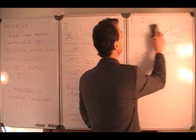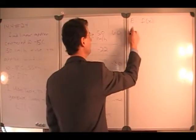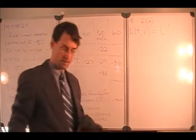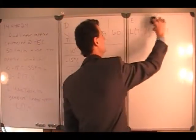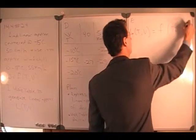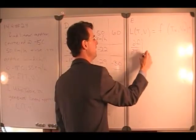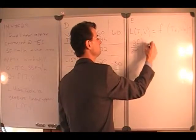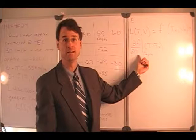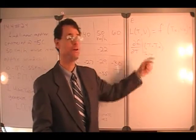Alright, now that we've reminded ourselves how the linear approximation works in one dimension, let's develop the formula L of t and v. Well, that's going to be equal to the value of the function at the center, at the point of interest. So it's going to be equal to f of t naught v naught plus the partial derivative of f with respect to t evaluated at t naught v naught times t minus t naught. And this accounts for the slope in the temperature direction. How fast is the function changing when the temperature changes by 1 degree, times how far you moved in temperature.